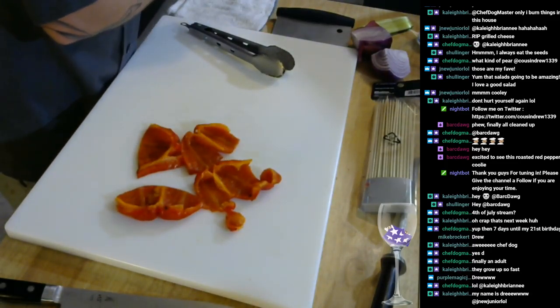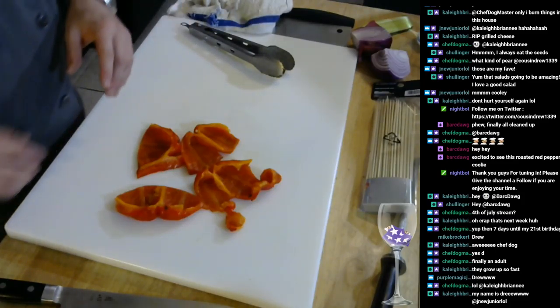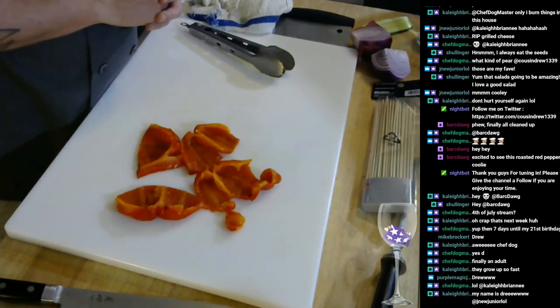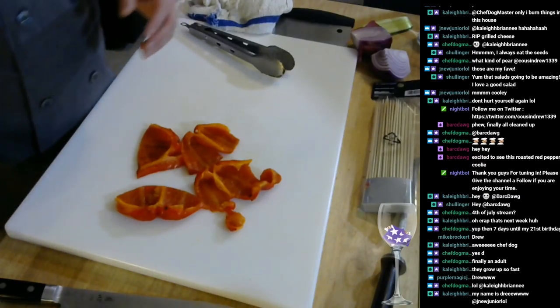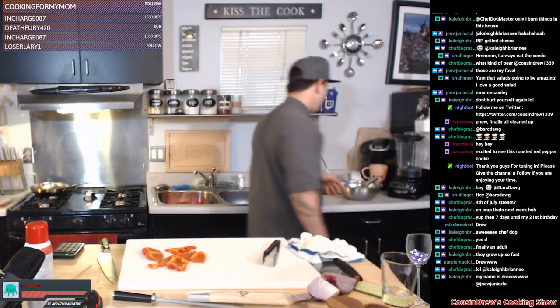Purple Magic Johnson, what's going on, my boy? Mikey, what's going on? Welcome. Everybody, welcome in our boy, Purple Magic Johnson and Michael. It's been a minute, guys. Thanks so much for stopping by, boys. Appreciate it.